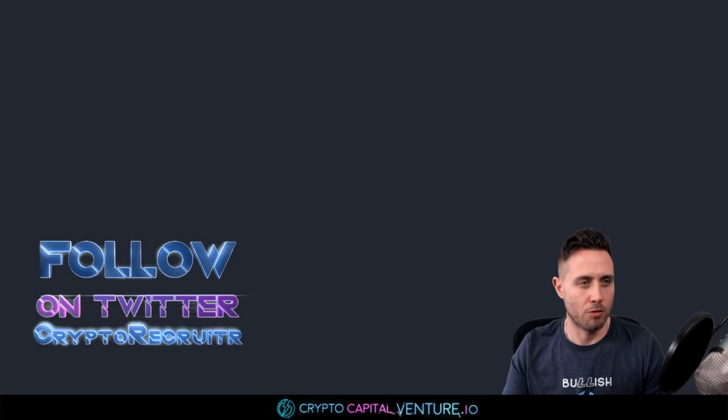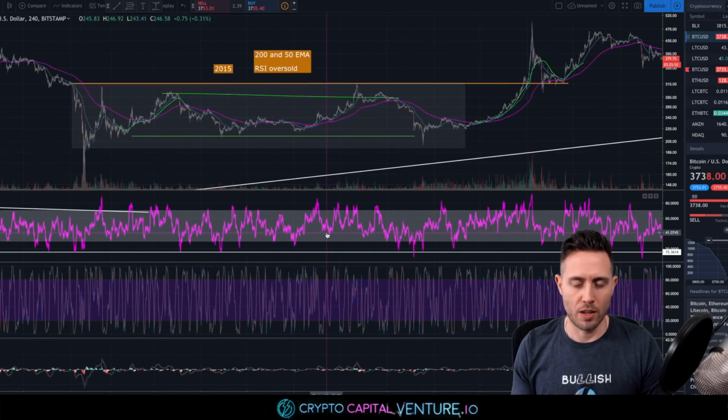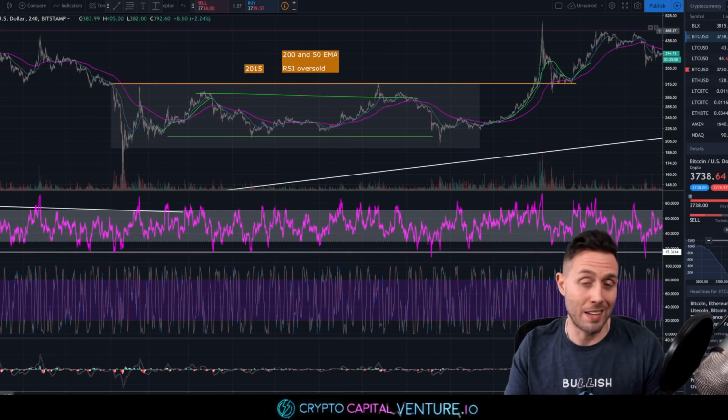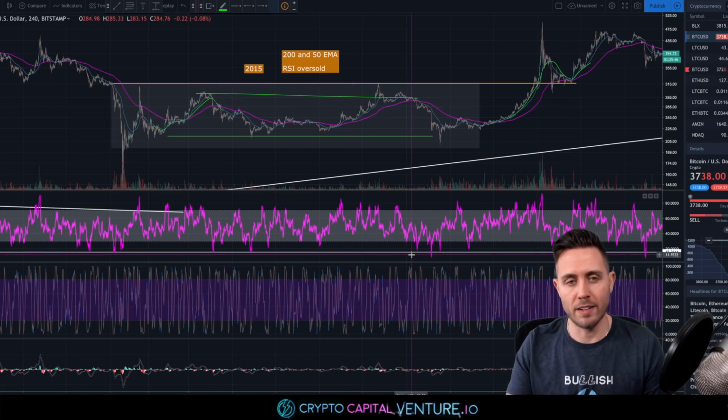Secondly, I just want to point out real quick, nothing crazy, the RSI. Now, you can go back and look historically on either the daily, the weekly, or even the 4-hour, at the oversold areas of Bitcoin.